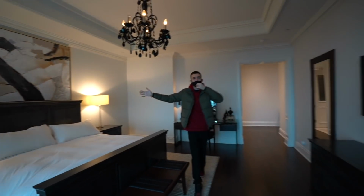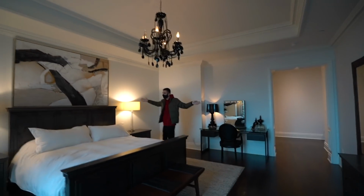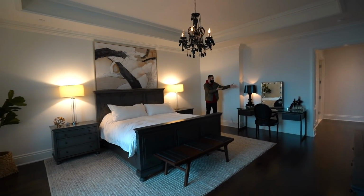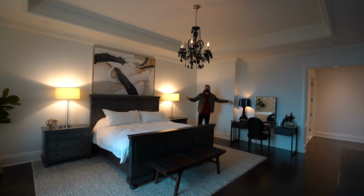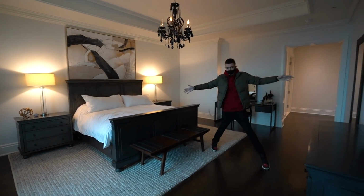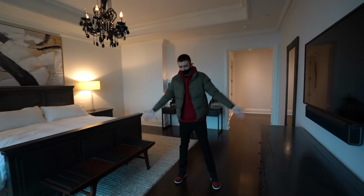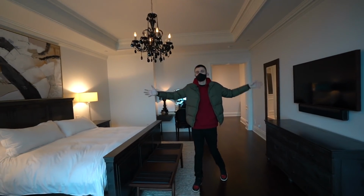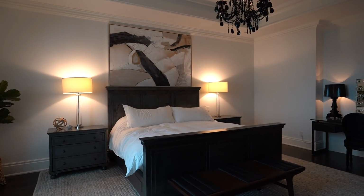This is massive. This is huge. Look at the size of this, just backing all the way up over here. This is a king size bed. You have a whole vanity mirror, and it could be a work desk or a desk to get ready in the morning. You have a whole dresser, a TV. I mean, look at this. I am 6'4", and there's about 7 feet of space in between the end of the bed and the dresser here. The size is just immense.